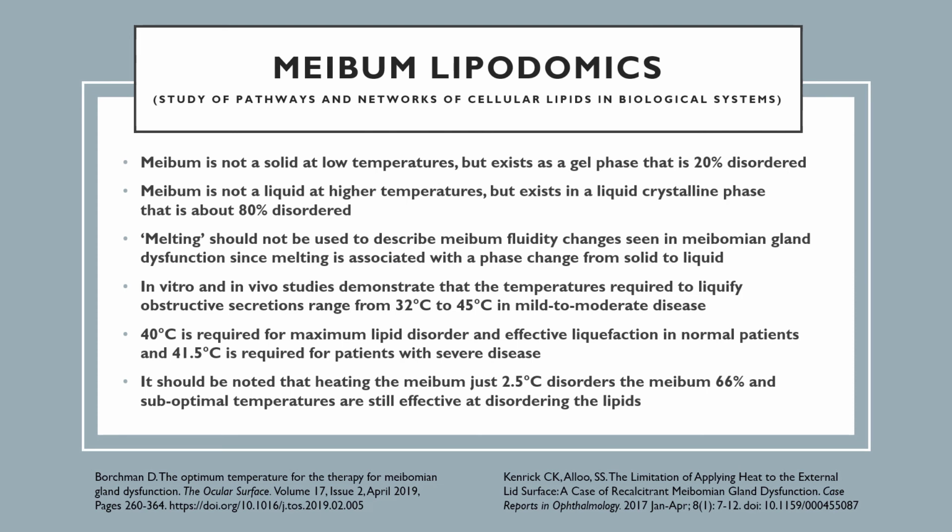You see the second bullet: meibum never really turns into a liquid. It's a liquid crystalline phase when it gets as hot as the person can stand it. So if I'm not burning you up, I can get it as hot as I can before the patient is uncomfortable, where it would flow as easily as possible. You increase the fluidity of it. I can increase the fluidity to where it is at its maximum level, and that would be what's termed about 80% disordered.